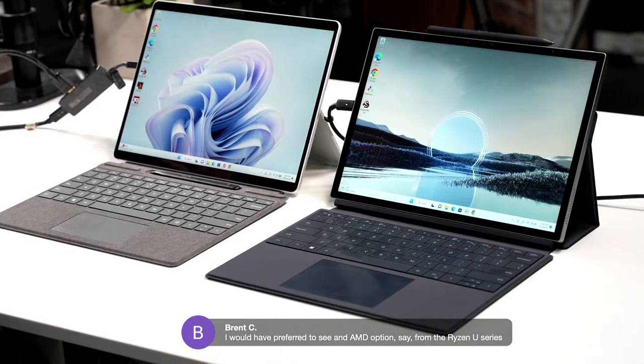According to Brent, good to see you. I would have preferred to see an AMD option, say the Ryzen U. Now that would have been a pretty interesting one on the Dell or even on the Surface. But as you know, Microsoft didn't put out a Laptop 5 with an AMD this year, let alone a Surface Pro device, which they've never done with AMD. I would like to see that change, of course. And I wasn't happy, like I said in the video, the Laptop 5 should have had an option for an AMD processor, but they didn't do it. Disappointing. That's a very disappointing release this year, more so than I think the Surface Pro 9. That was a little bit better.